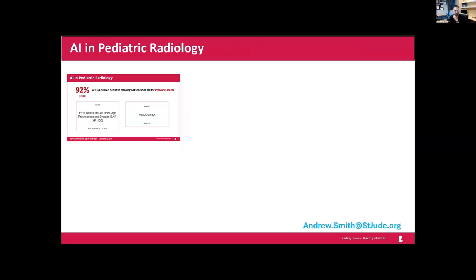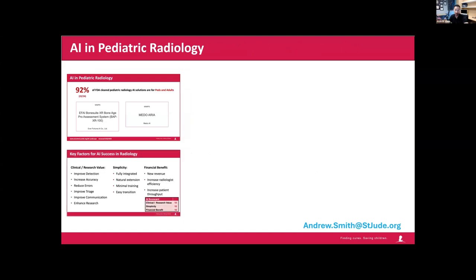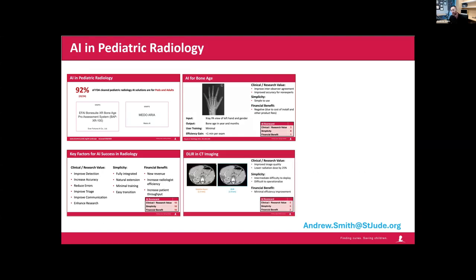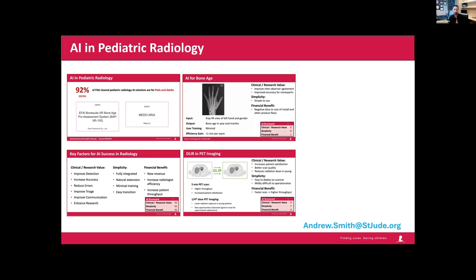So we covered a couple things on AI and pediatric radiology. We said about 92% of FDA cleared algorithms were for peds and adults. That's a message. We need to hear the message. We talked about key areas for success: having a clinical research value, simplicity, and a financial benefit, simplicity being the most important. We looked at AI for bone age, and it has some benefits, but is a big-time financial loser, in my opinion. Deep learning image reconstruction was a win. Deep learning image reconstruction for CT, for PET, was also a win, and also for MRI as a win. So those are big for pediatrics.